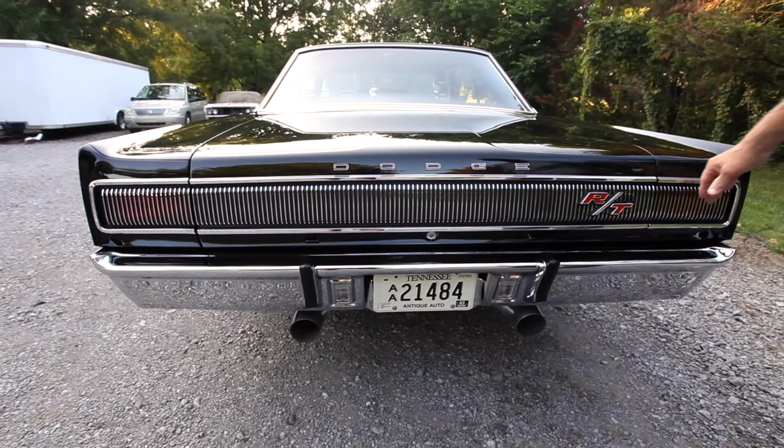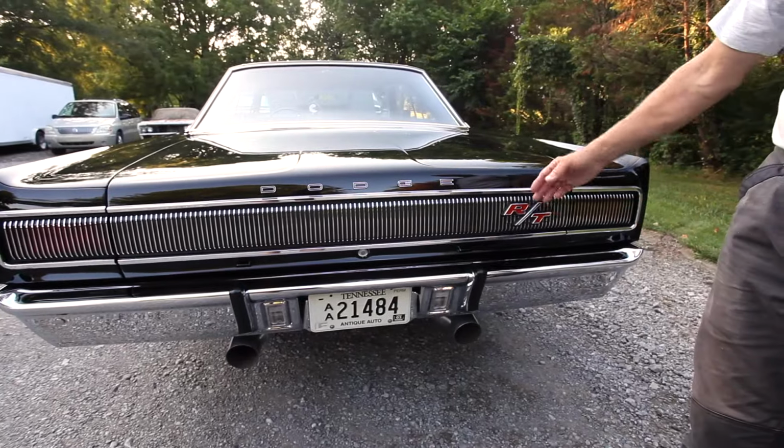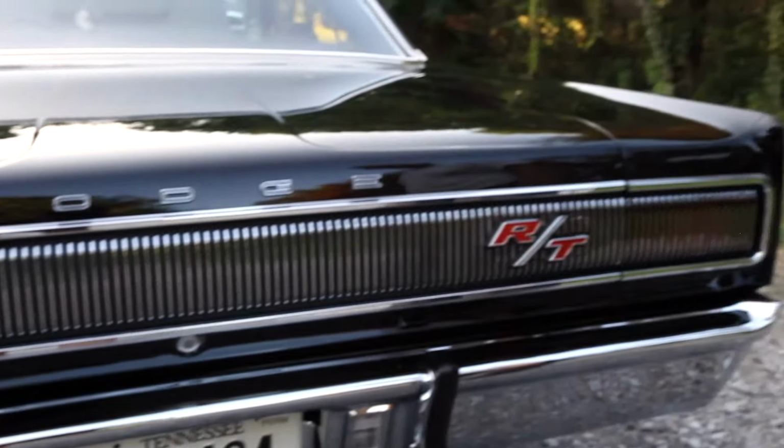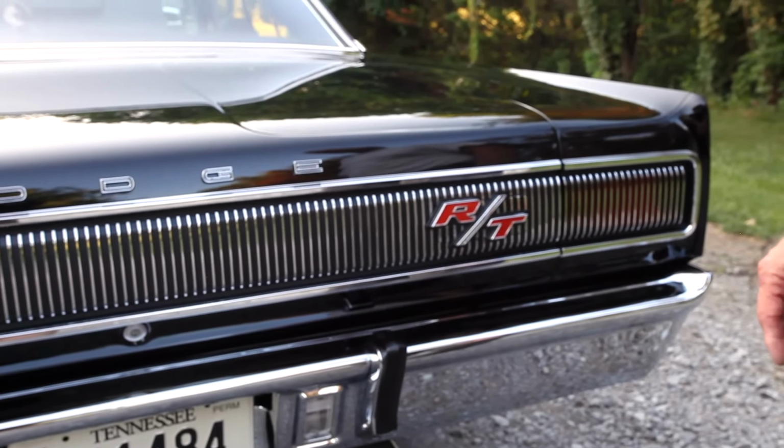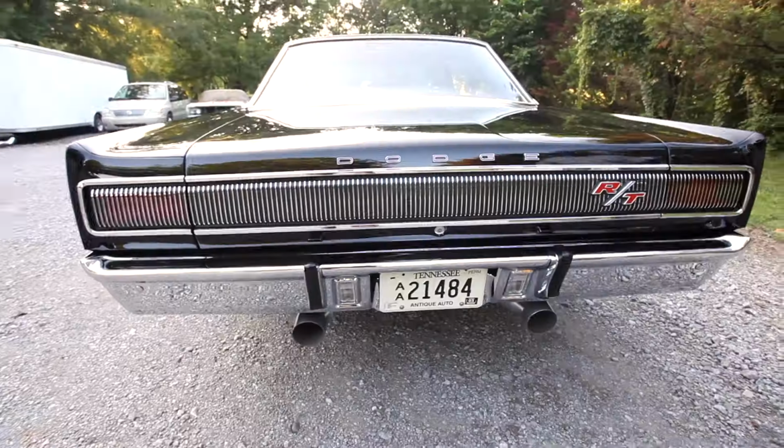This is a Coronet R/T tail panel. It's not a reproduction. This came out of a junkyard back in the 70s, and it's still in really good shape. It was amazing when you went into a salvage yard back then what you could still find.